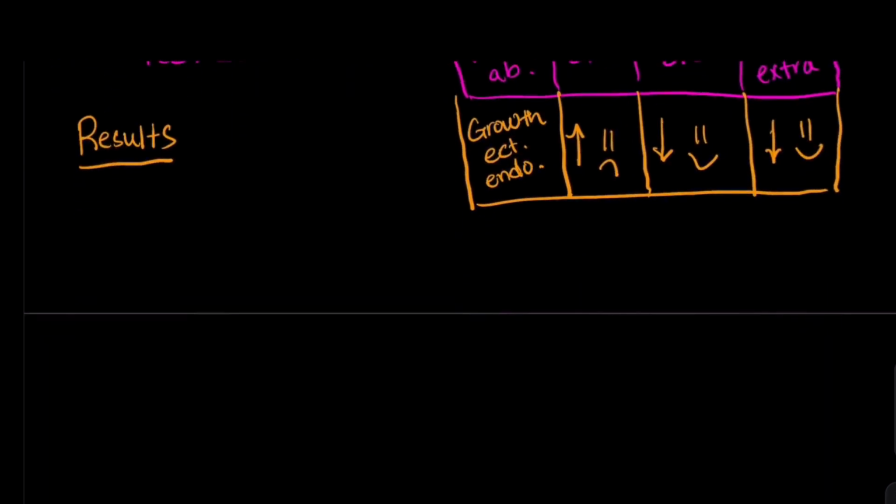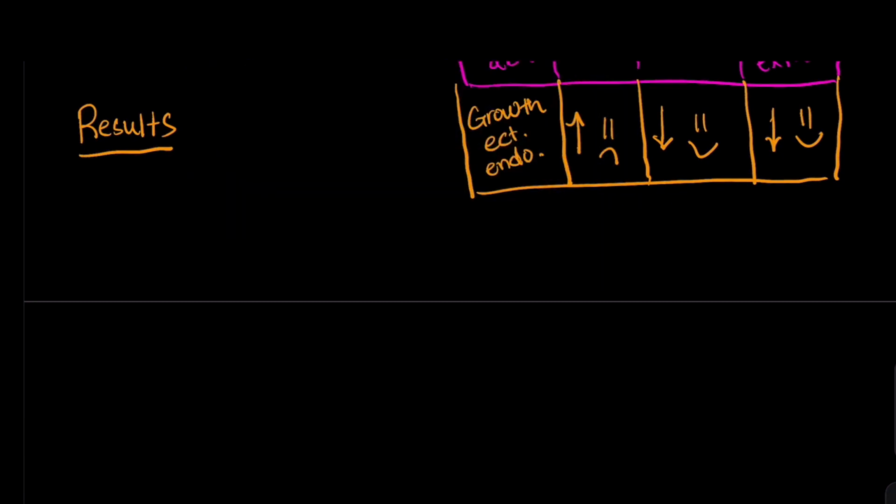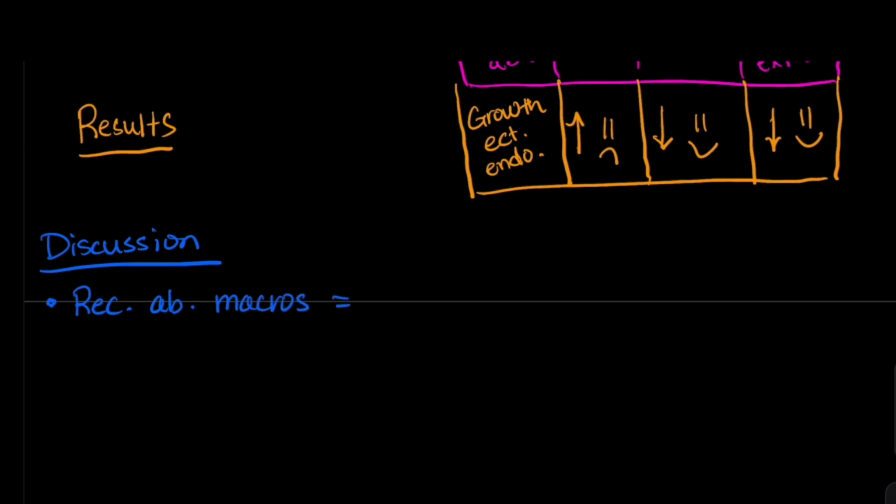What does this all mean? Let's get a little discussion going on. What the researchers saw in their experiment was that the recruited abdominal macrophages decreased that ectopic endometrial growth, so that was good. They also saw that endometrial macrophages caused ectopic endometrium to grow, which was bad.